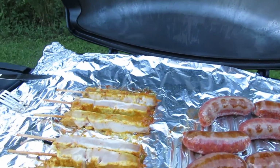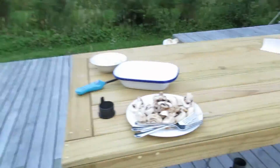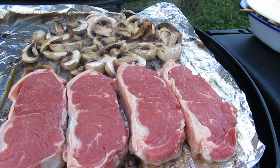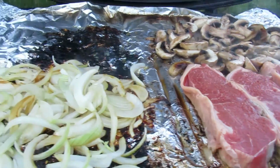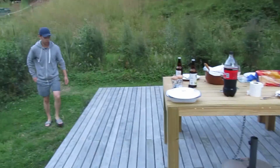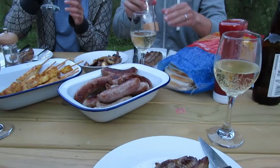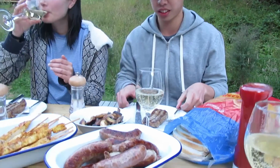Oh yeah. Cooking up a barbecue dinner for tonight. We're gonna get some mushrooms and onions on the grill as well. Oh yeah. Now we got some sirloin steak getting cooked up, mushroom, onion. How are you feeling, Sydney? I'm pretty excited. I want mine extra salty.